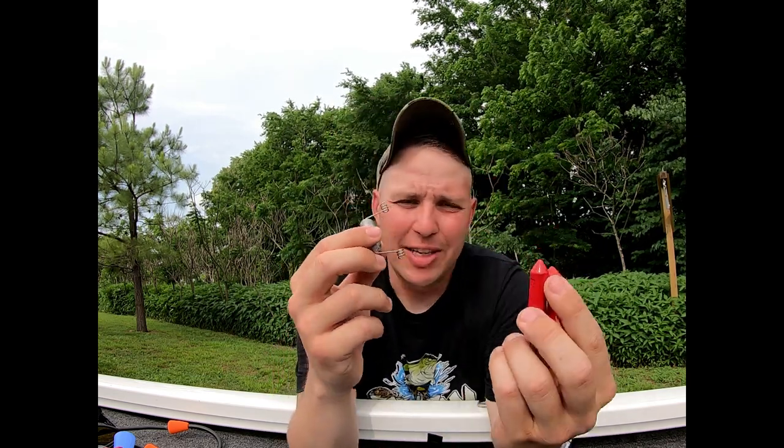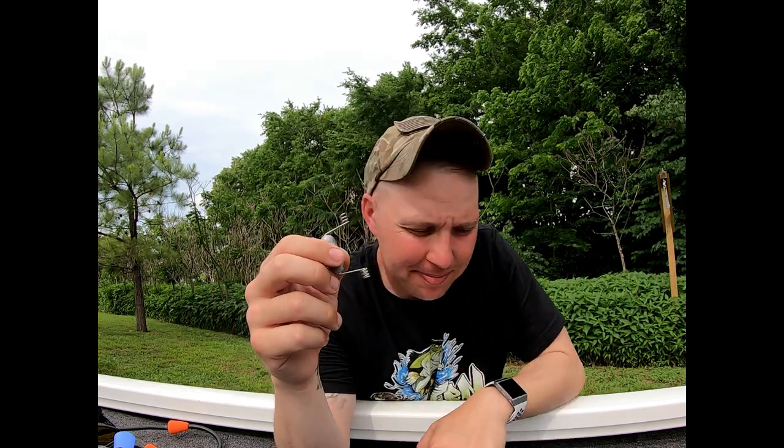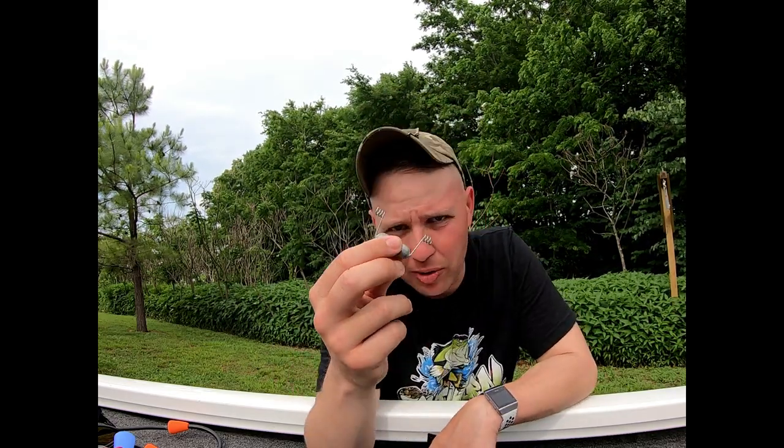Moving on, lure retrievers. Now, I have a couple different ones. These right here, non-painted, I got them from a fishing expo up in Knoxville. I went up there and met Bass Geek. These weren't at his booth or anything, but they were at another guy's booth, and I thought I'd try them out. But they're lure retrievers.